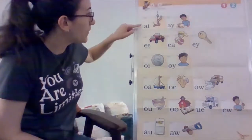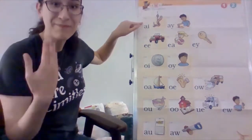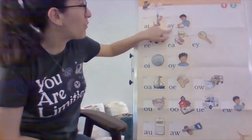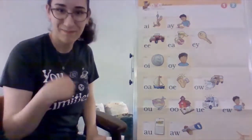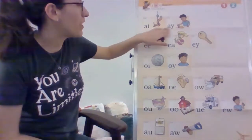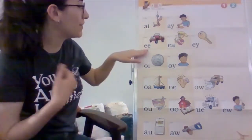Here we go, starting up at the top left corner with A, I, bait, A. And A, Y, play, A. Both of these vowel teams, or double vowels, say A. That's the sound.